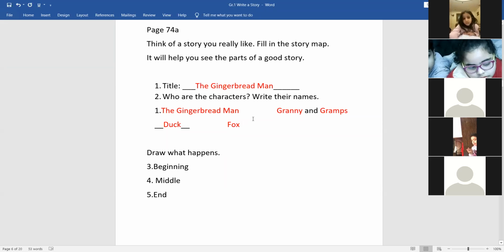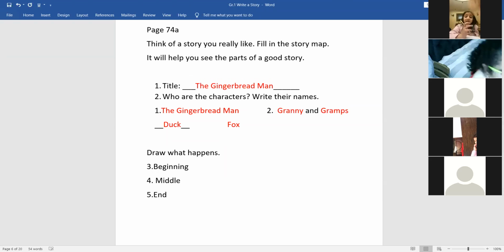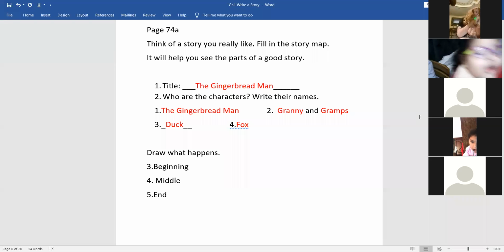So number 1, gingerbread man. Number 2, Gran and Gramps. Number 3, duck. Okay, these are characters, right? Okay. So if I say, who can tell me what happens in the beginning of the story? If you guys remember. Mesa, can you remember what happened in the beginning of the story?